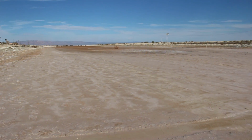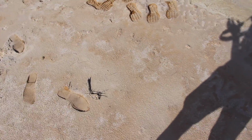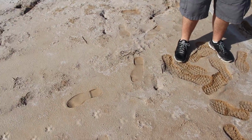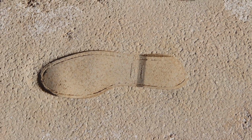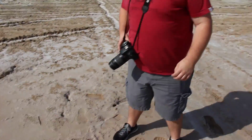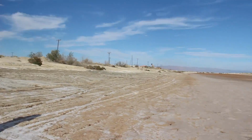So we are standing in the lake bed of the Salton Sea, and I can't go any further because it's getting very squishy. Sinking. In fact, look at the imprints I'm leaving. You can read, does it say Sperry? I can't see it all. It says non-marking Sperry Topsider. Oh, that's going to be the title of today's video.